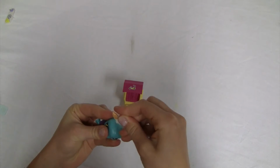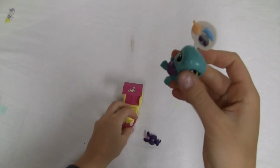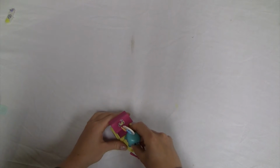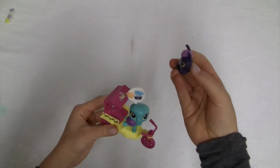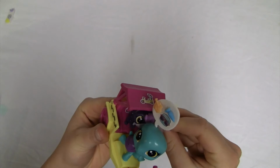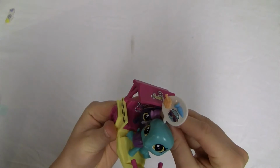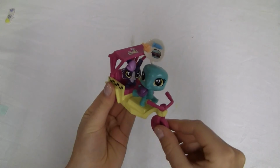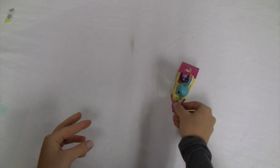So our Toodles Tortuga is actually too big to fit in the back of this cart, so she can only ride up front. While our little pet here can ride in both. So this is how we will leave the cart.